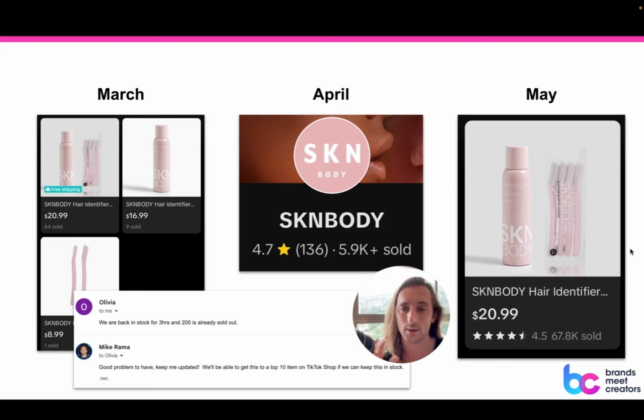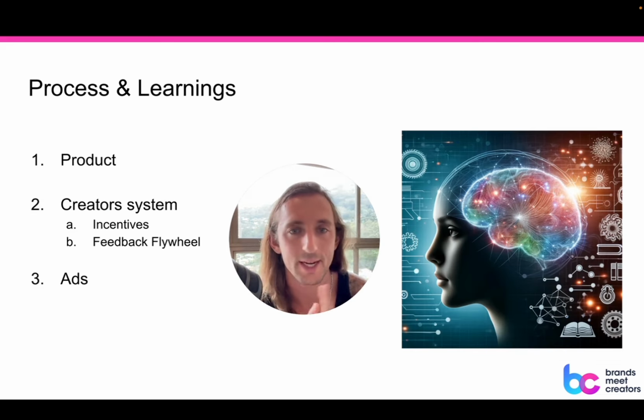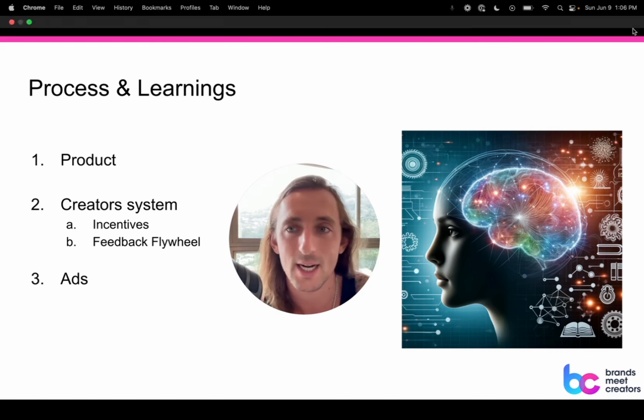And I'm going to be breaking down this entire process. So here's the 3 steps that we're going to be talking through today. First one, the product. Second one is the creator system, both the incentives and the feedback flywheel. And then finally, we're going to be talking through TikTok Shop ads.